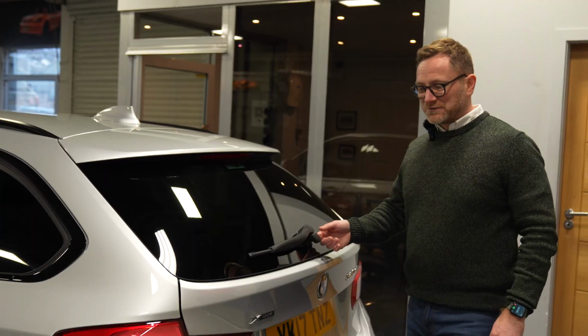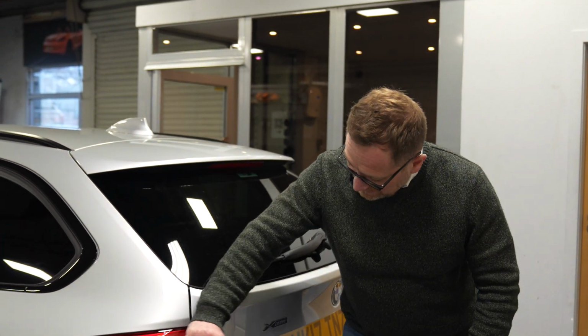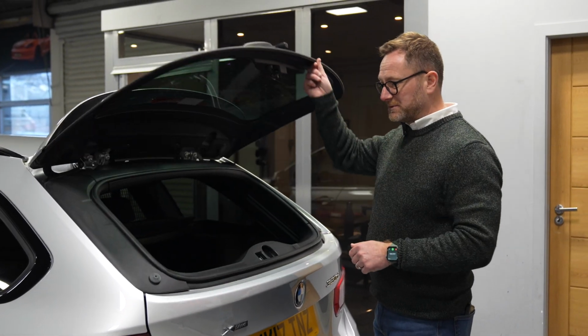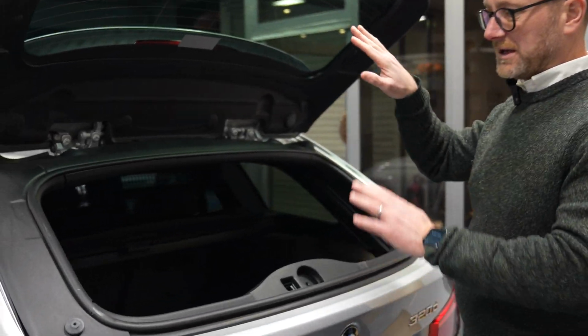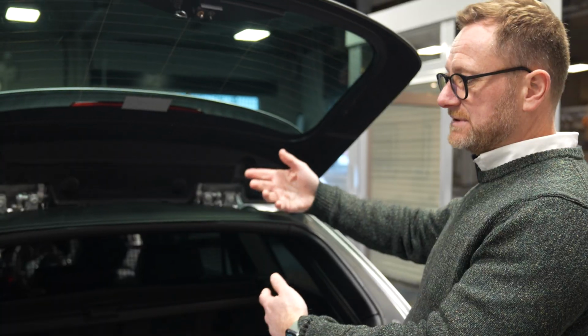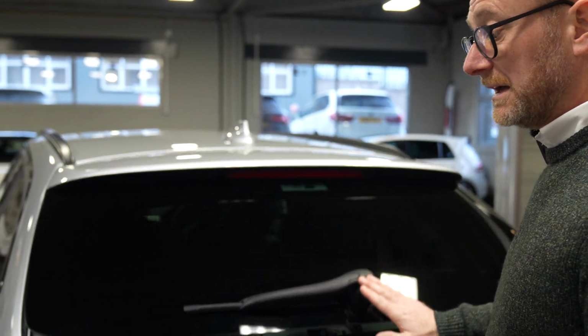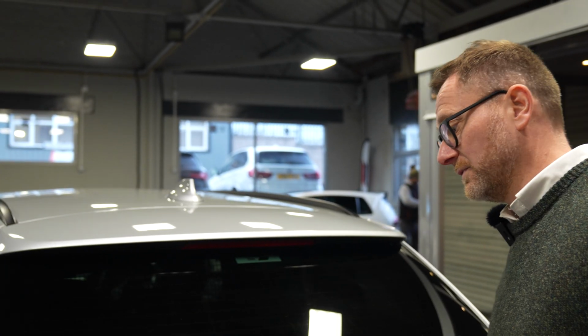So one of the little party tricks for all BMW Tourers, and they have had this ever since they started making estates, really. So the split open tailgate, which is really cool. If you're on a hill, when you open the tailgate this way, nothing rolls out the back. Or if you're in a tight space, reverse them. Very true.